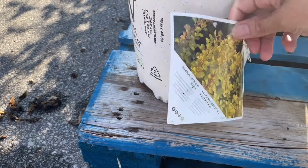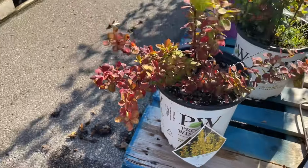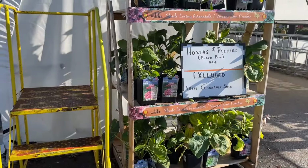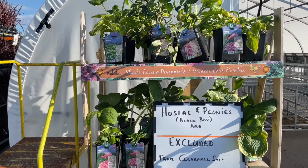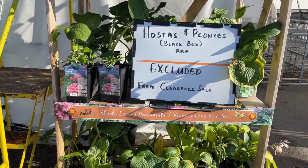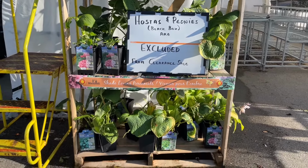Oh. So pretty. That is gorgeous. Here we got some hostas and a couple of peony plants, but they're not on sale. And I think I have all of those. I just don't know the names of them. So I'm going to skip those today.